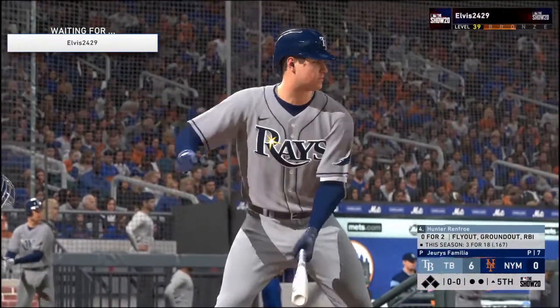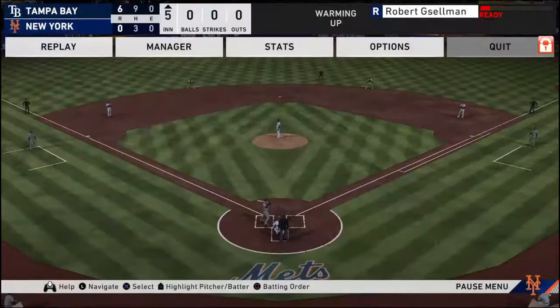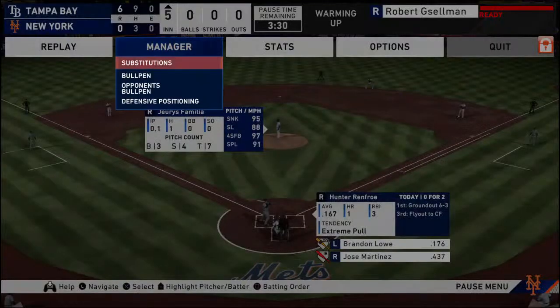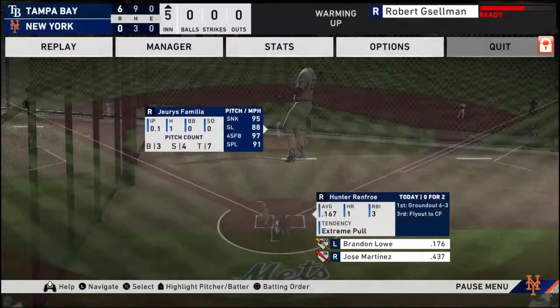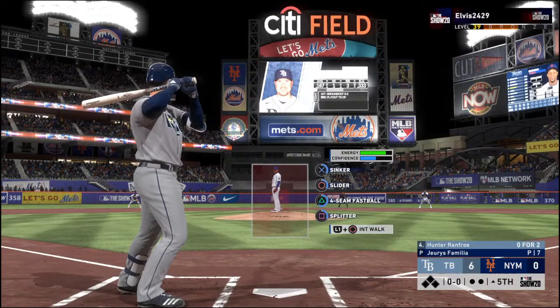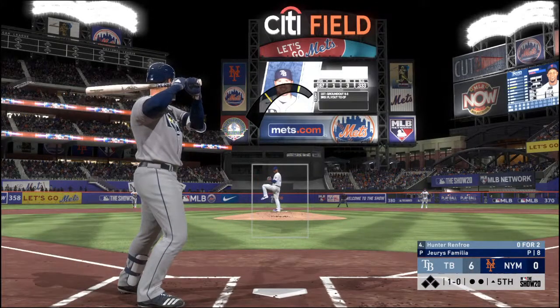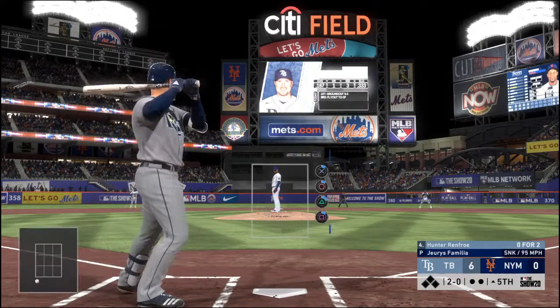So next to the plate for Tampa Bay, Hunter Renfroe. He'll start. The left fielder, number 11. Hunter Renfroe. First offering on its way. A fastball here as he'll take a look at ball 1. 1-0. 2 balls and no strikes to the Rays left fielder.